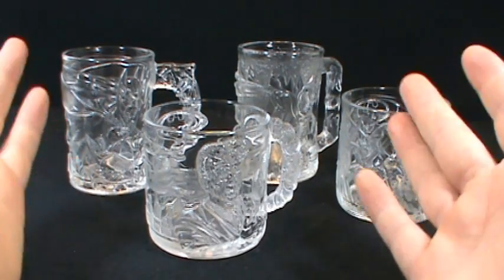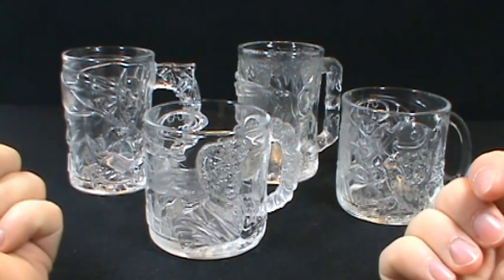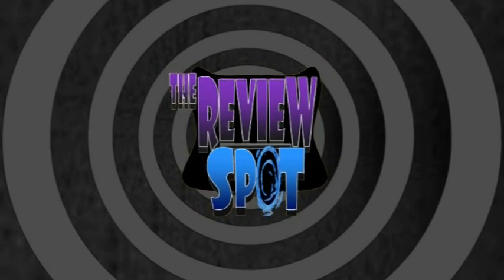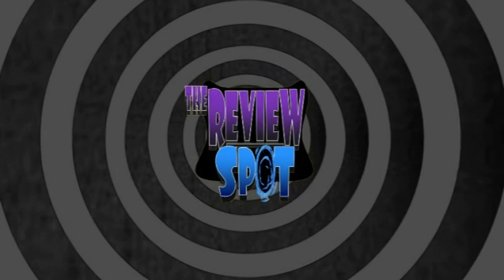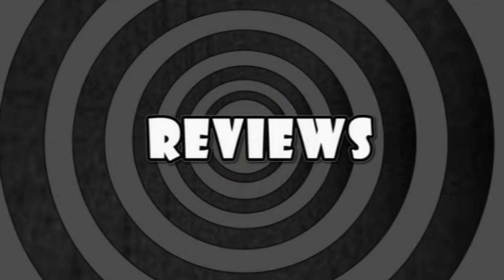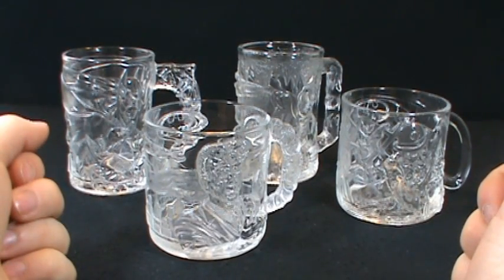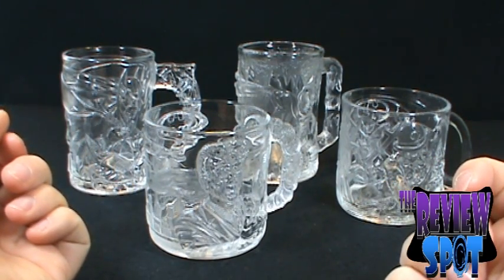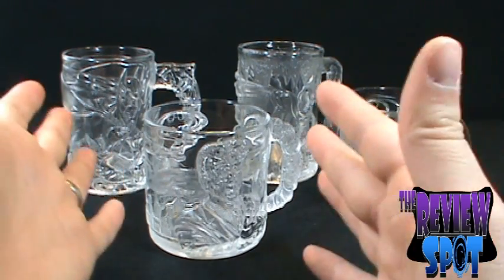On today's collectible spot, we're going to be looking at the Batman premiums of the Batman Forever collector's glasses. These glasses were to commemorate the release of Batman Forever in the movie theaters. And I have fond memories, actually, of collecting these.